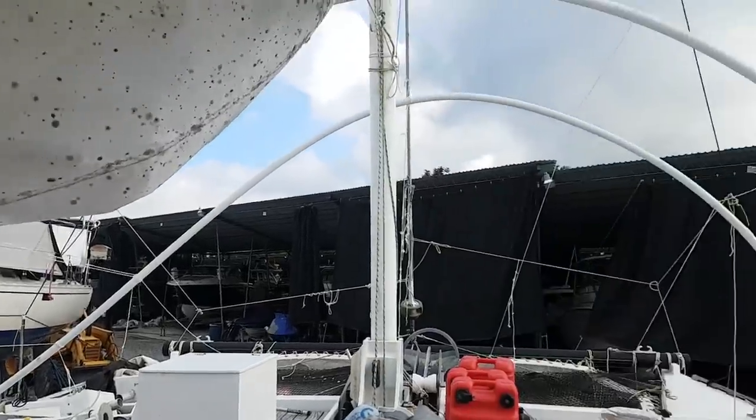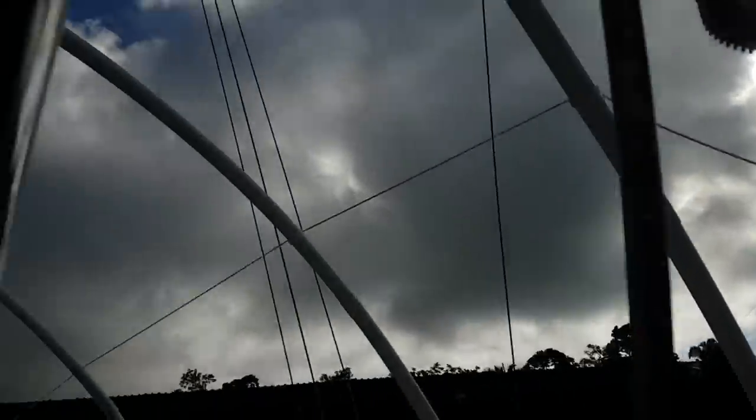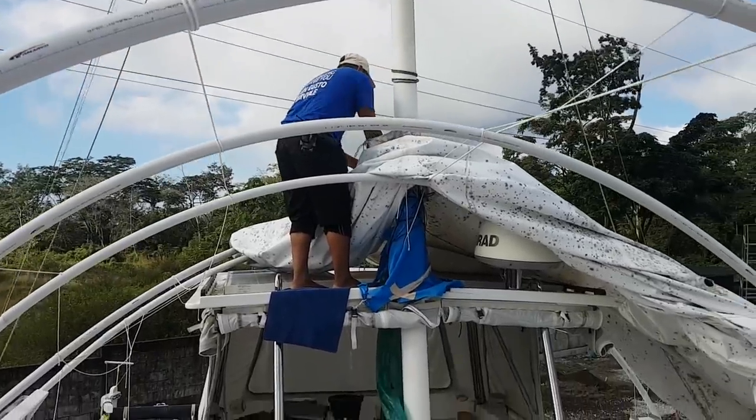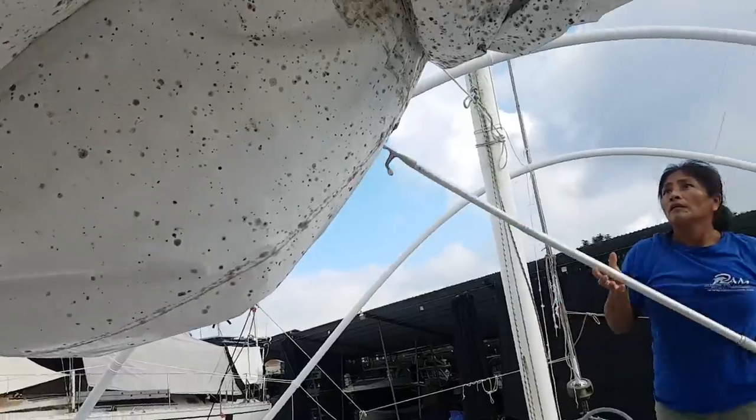Finally, we finished the painting and the covers came off. Nice. Happy days. Let the sun shine. Marta and Arung were two great helpers, and Marta had no worries about going up the masts to give them a wash.